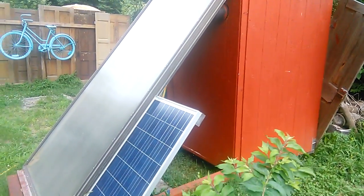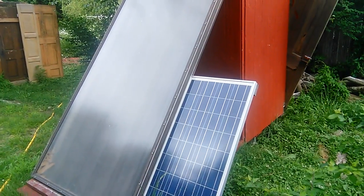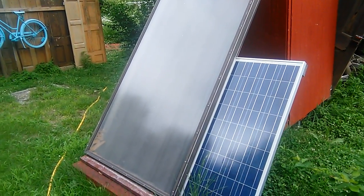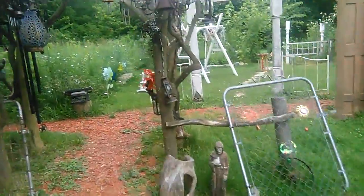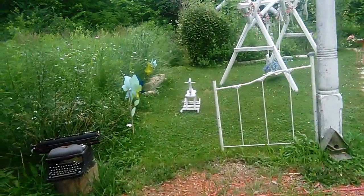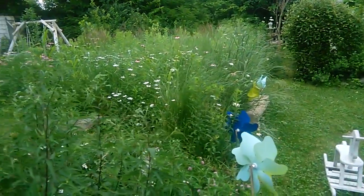This is my dehydrator shed. I haven't used it very much, but I have plans for using it when I make fire starter bricks for the wood burning stove. So I'll take a bunch of old grasses and old corn stalks and compress them down into bricks and dry them out in there, and hopefully they'll become fire starters.